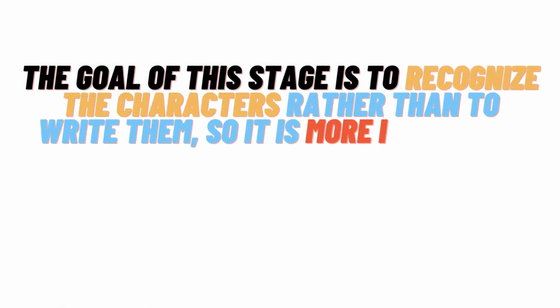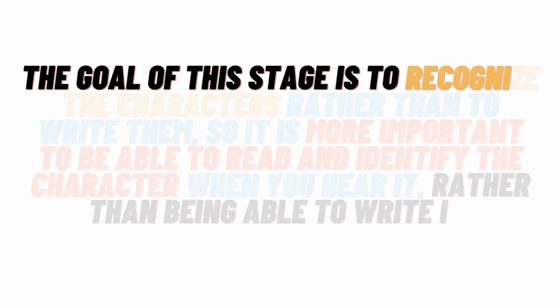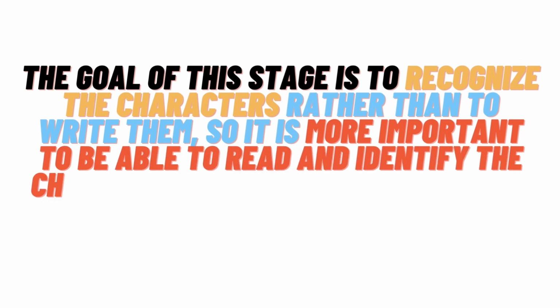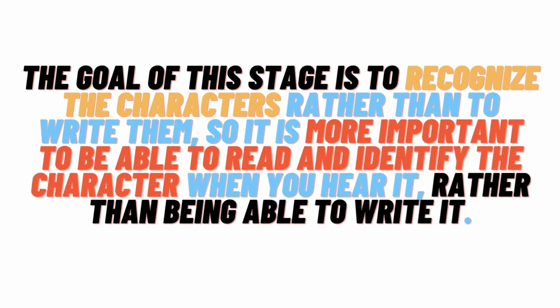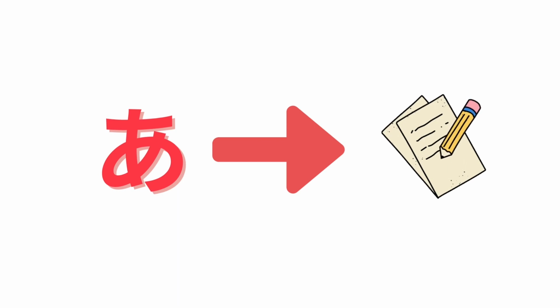The goal of this stage is to recognize the characters rather than to write them. So it is more important to be able to read and identify the character when you hear it, rather than being able to write it. I'll give you 5 seconds to think, what is this? 5, 4, 3, 2, 1.